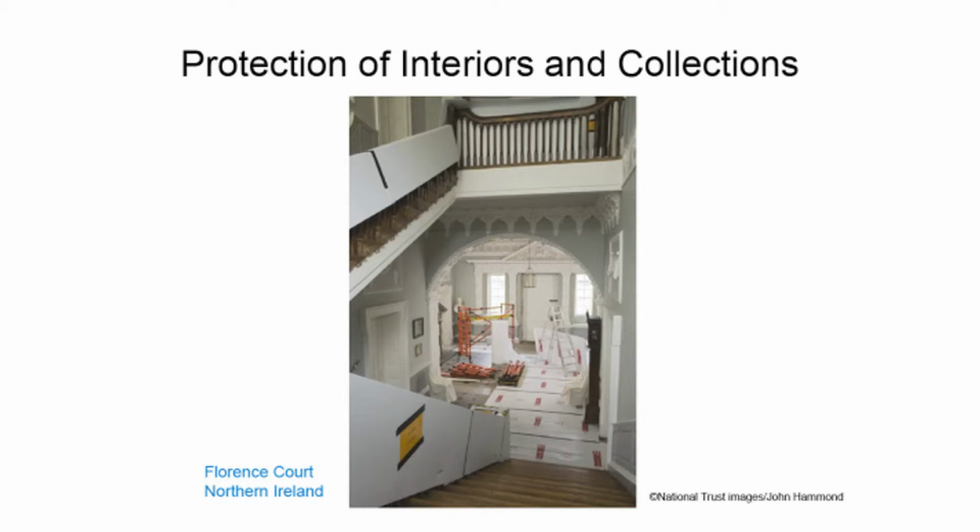Contractors should be issued with official identification. But I'm now going to describe practical measures that can be used to protect collections and interiors from largely impact damage and damage from dust and other pollutants during small and large projects. The level of protection should be proportionate to the risk. Too much protection can hinder the work, but too little will result in damage.